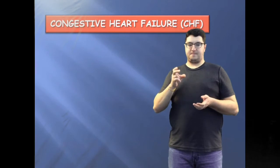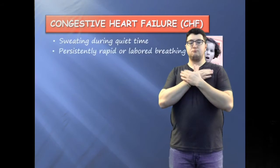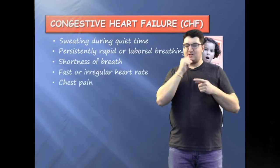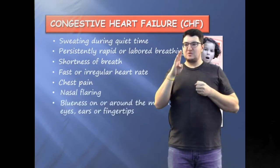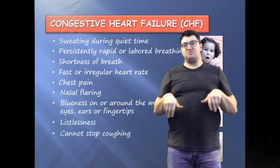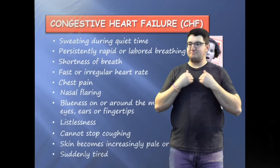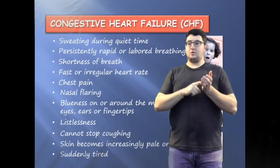Signs of congestive heart failure include sweating during quiet time, persistently rapid or labored breathing, shortness of breath, fast or irregular heart rate, chest pain, nasal flaring, blueness on or around the mouth, eyes, ears, or fingertips, listlessness, cannot stop coughing, skin becoming increasingly pale or blue, and suddenly tired. Signs of congestive heart failure are more noticeable when children are exercising or actively playing.